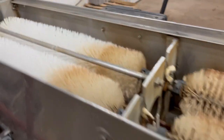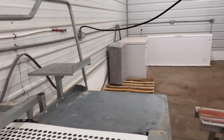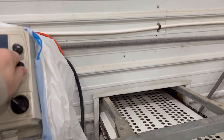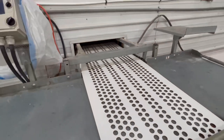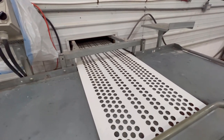So here's our egg washer. So in the morning, we just come, we walk the egg barn, we get our belt going, and wait for the eggs to come. It's freezing today. Turn that heat on. It's freezing.